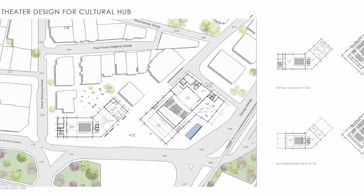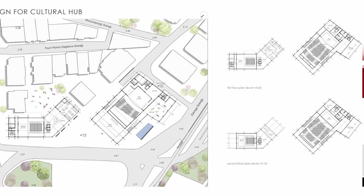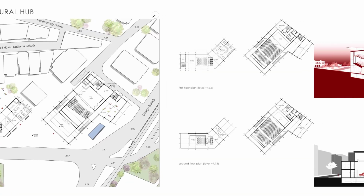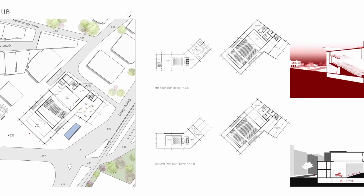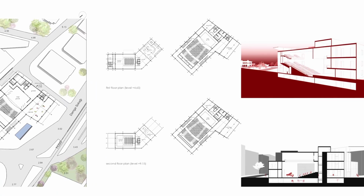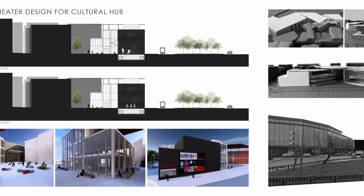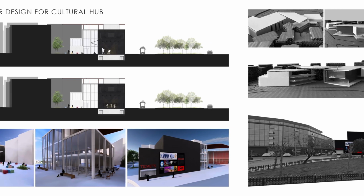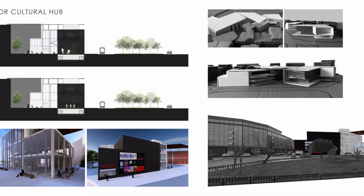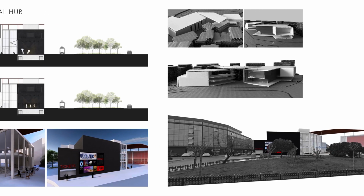The relationship of the structure with its surroundings, entrance areas, and open public spaces are shown in the ground floor plan. In addition to the main classical theater, the project also includes a black box space that can be used for different purposes. One of the key features of the black box is its ability to open to the outside, allowing it to function as an open-air stage. This makes it a flexible space that can host different types of events.